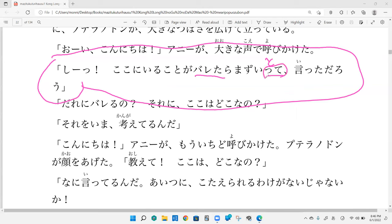Just in case this right here is to, so it's not itte, in case that's what's confusing, because this is just mazui, right? You know mazui. So it's a quoting, right? To itta. Just in case that was messing you up. Actually, what is bare? So bare means to be caught red-handed. Okay.